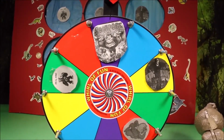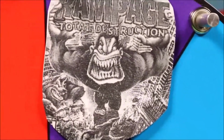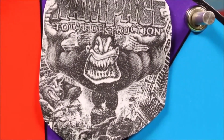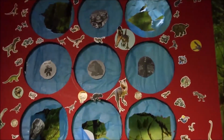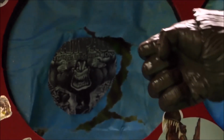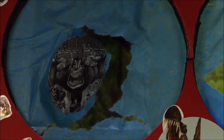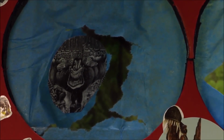Okay, we have a Rampage monster. So there you could see, it looks like a very scary Rampage George. Let us find that image on our box, and it is in the top middle. Go for it, George. George, you are embarrassing. Come on, you can't do that with one punch. Sorry, my bad. I meant Kong. You can't do that with one punch.